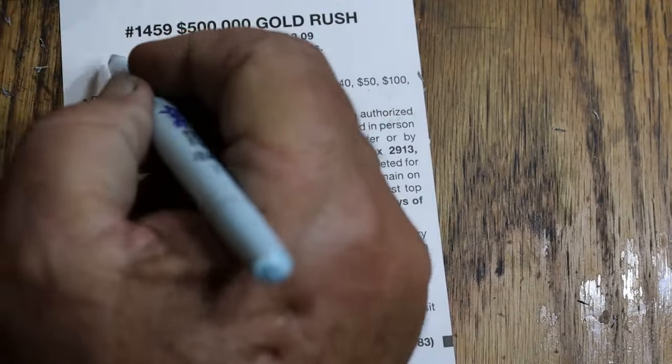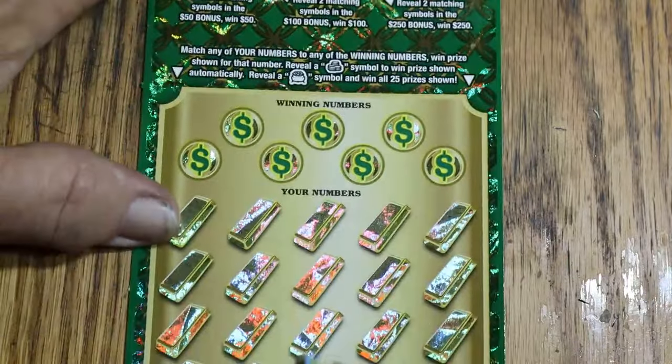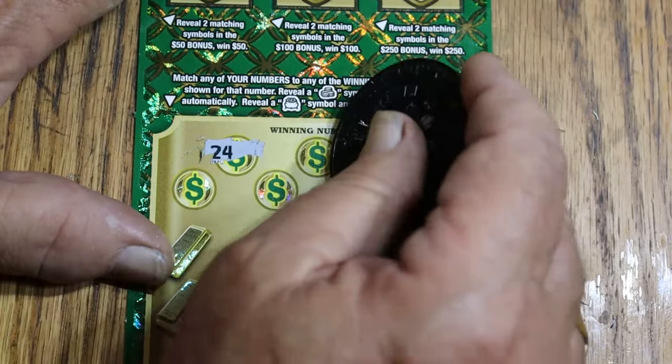Last ticket coming up, and then we'll total them up. And the clock is ticking on this video. I've only got 30 minutes of record time, and we're getting close. So we will have to move along smartly, as the British might say.